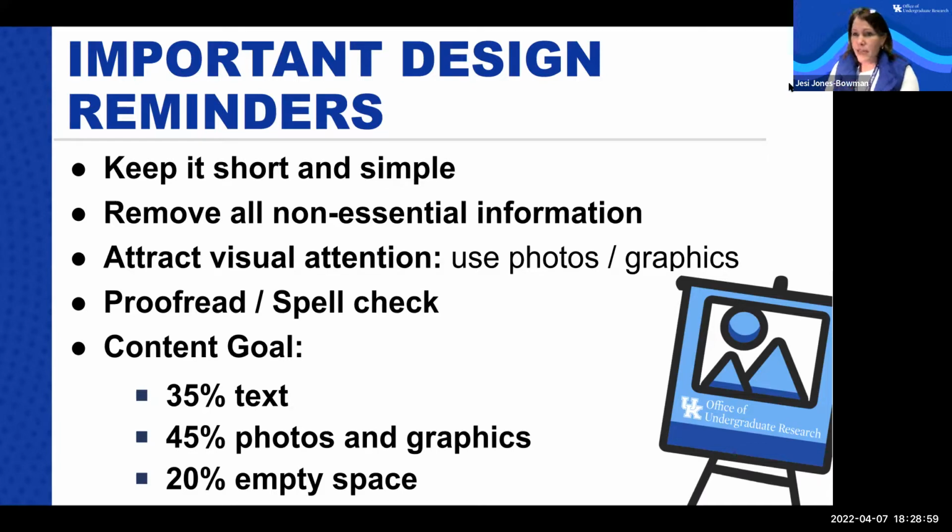Again, your text should support your photos or your graphics. That's where the visual attention comes in. How many of you all have been at a conference and you're walking past a poster and it's like 97% text? That's where the use of the photos and the graphics really come in to attract that visual attention and help relay your research or your creative work.